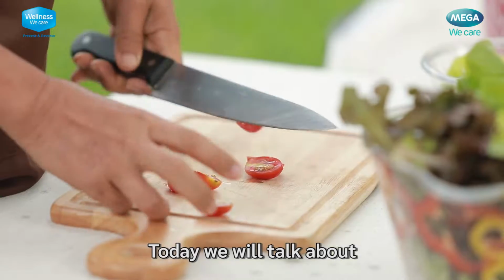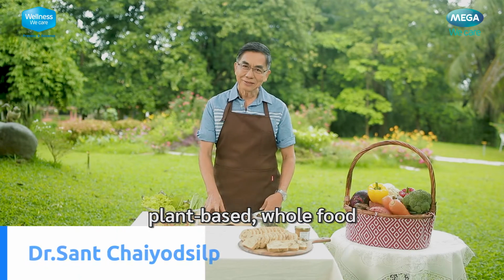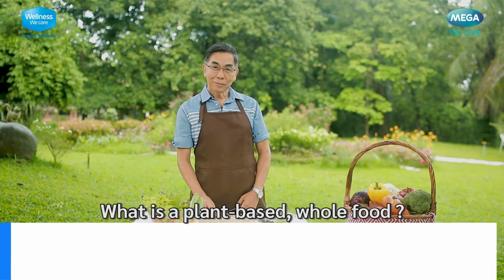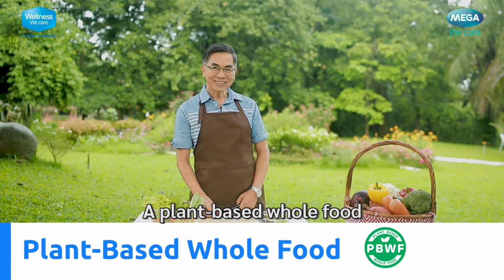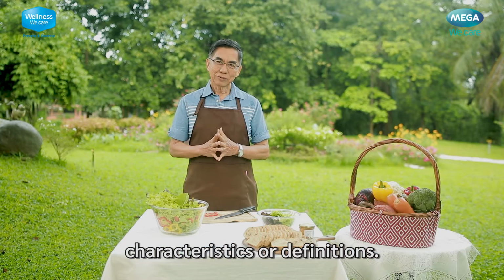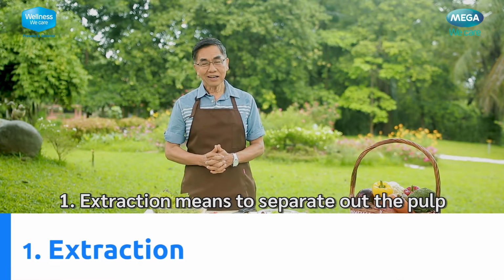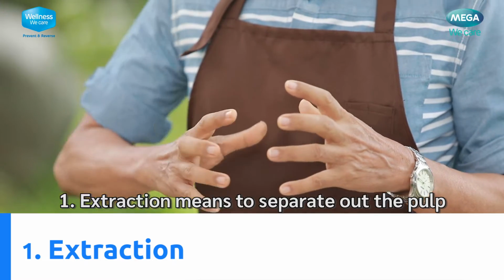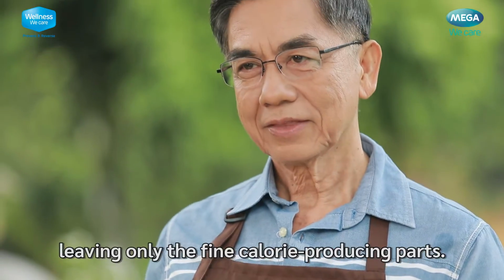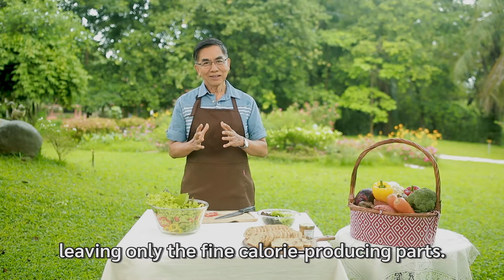Today, we will talk about plant-based whole food. What is a plant-based whole food? A plant-based whole food is food with the following main characteristics or definitions. 1. Extraction means to separate out the pulp or coarse part of food, leaving only the fine calorie-producing parts.